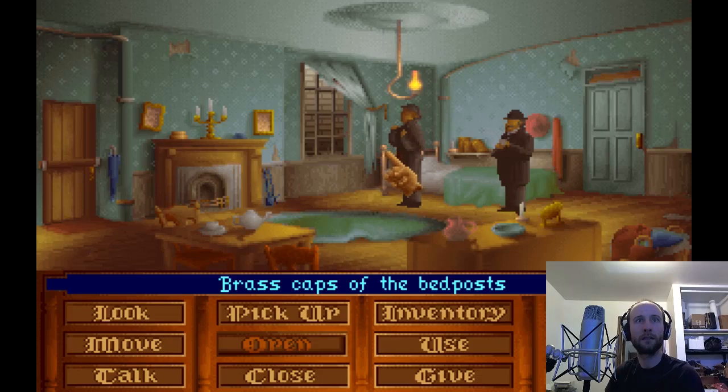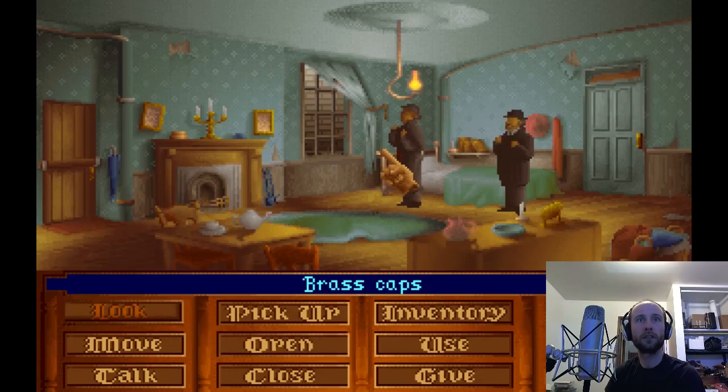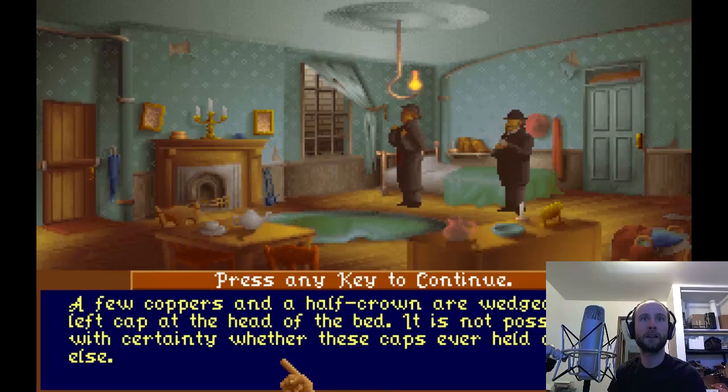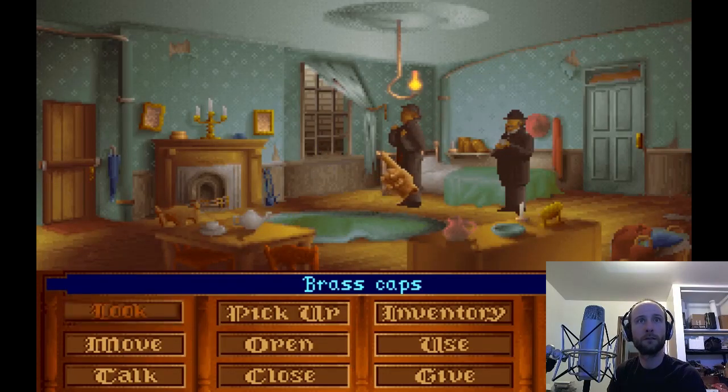Open brass caps. Done. Look inside. A few coppers and a half-crown are wedged into the left cap at the head of the bed. It is not possible to say with certainty whether these caps ever held anything else. What?